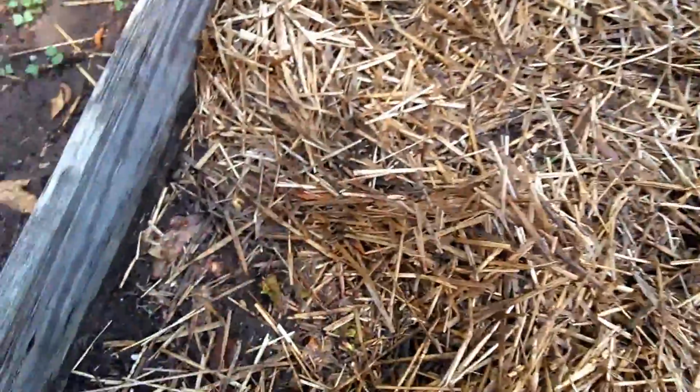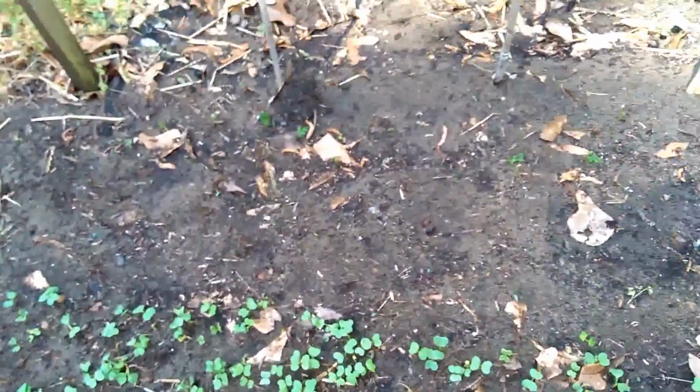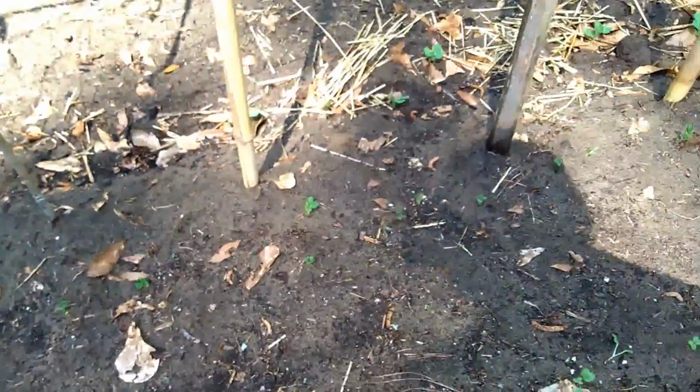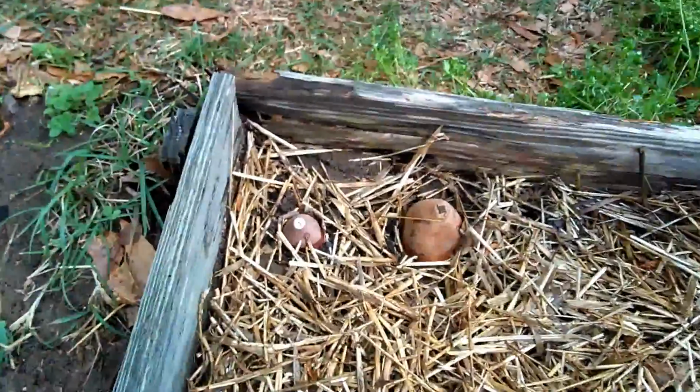They need some sunlight, and they need a little help. These are doing good, but these were coming up and staying too dark, so I pulled the straw back. Radishes and peas are up now. Can't see much but my shadow.